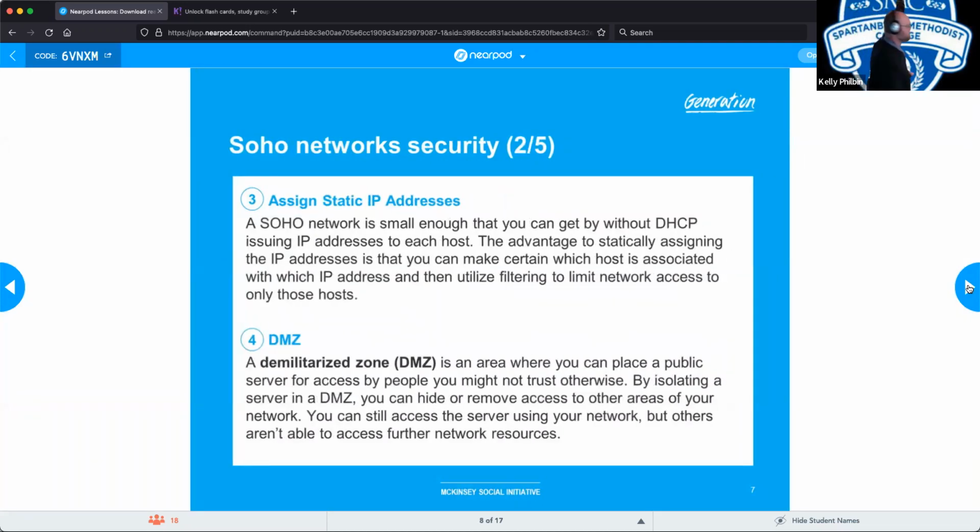All right. Now, another thing you can do, if you have a small enough network, if you have like 25, 30 people, I wouldn't recommend doing this, but if you have about 4 to 10, you can also assign static IP addresses to your systems. So your network is small enough, you don't necessarily need a DHCP. You can issue IP addresses to each host. Because you have assigned it statically, you can make certain which host is associated with the IP address, then use a filtering mechanism, much like MAC filtering, it would be IP filtering, to allow access to only those hosts. Again, this is something that can be spoofed, but the person needs to know a little bit more about computers in order to accomplish this. So yes, it is considered a security protocol.